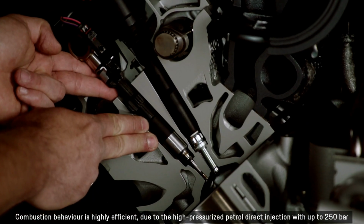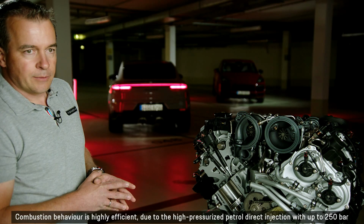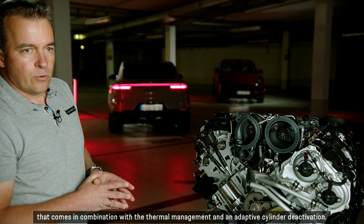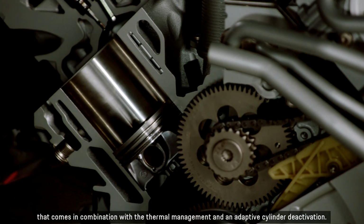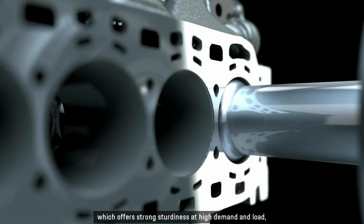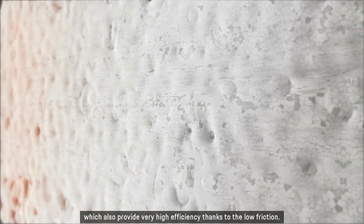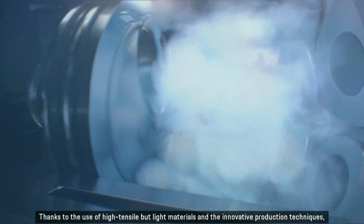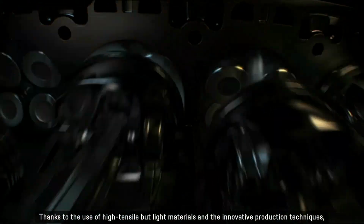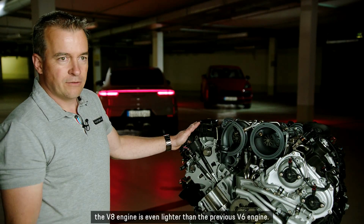Combustion behavior is highly efficient due to the high pressurized petrol direct injection with up to 250 bar that comes in combination with the thermal management and an adaptive cylinder deactivation. The cylinder linings are fitted with a plasma coating, which offers strong sturdiness at high demand and load, and also provides very high efficiency thanks to low friction. Thanks to the use of high tensile but light materials and the innovative production techniques, the V8 engine is even lighter than the previous V6 engine.